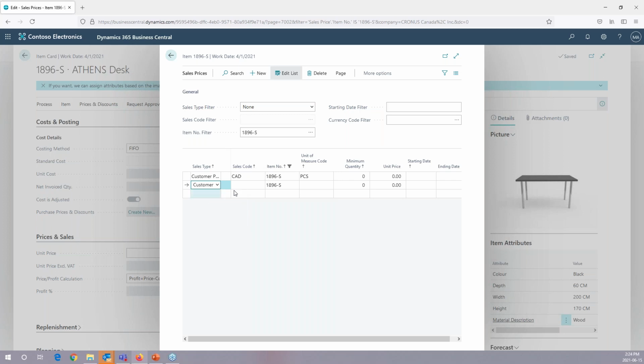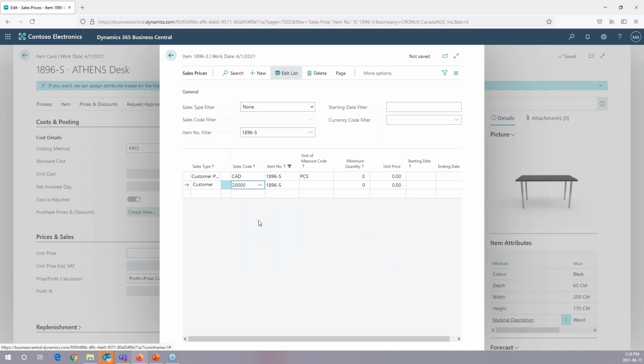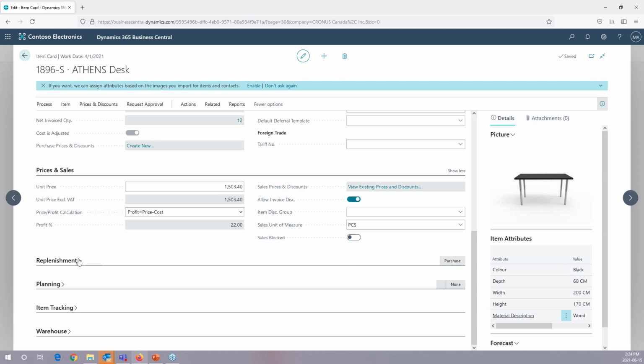When we pick a particular customer, it will ask us which customer. So as an example, if we were to pick somebody like Trey Research, we can say what unit of measure, if there's a minimum quantity, what their price of this may be. So maybe instead of it being $1,700, it's only $1,000, and then you can have special start and end dates. That's an example of setting up special prices, so that's fully available in Business Central.